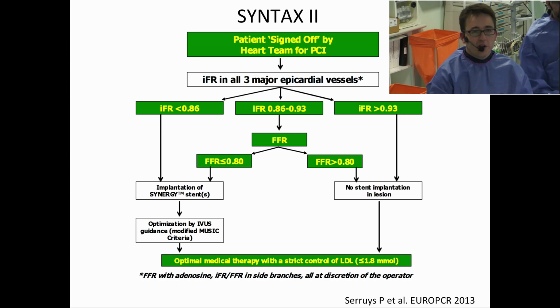So we know that these techniques are really starting to gain some maturity. They're very, very usable. Techniques such as iFR make this ever more so the case. You know, they're robust, they're reliable, they're very simple to perform, and enable us to use them in large clinical outcome studies.